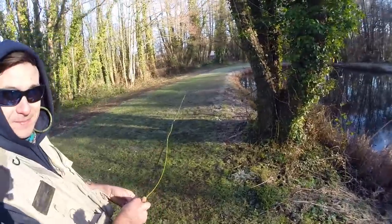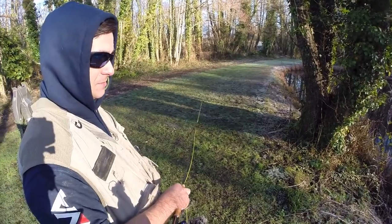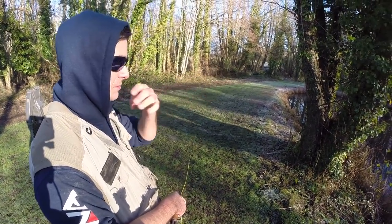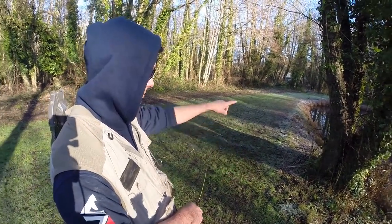I've only just turned up, so... You're saying they're mostly around the margins, these char, are they? Yeah, the char are. It's peculiar. When they first go in, they seem to find a little spot and they hold in the middle for a day or two, and then they just start to venture in the margins and you'll see them right under your feet. Do they cruise or are they statics?